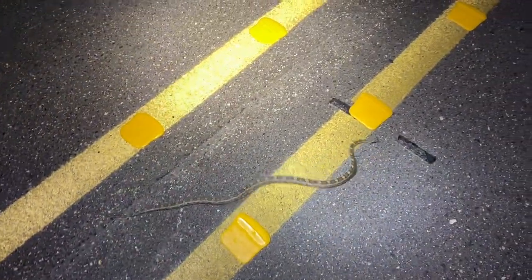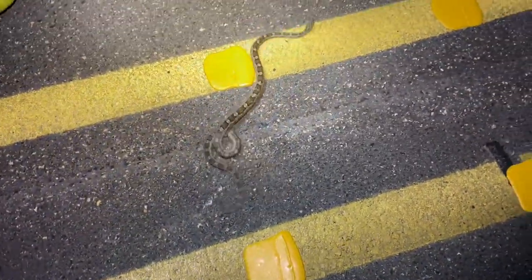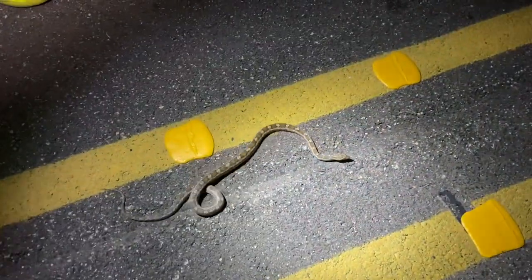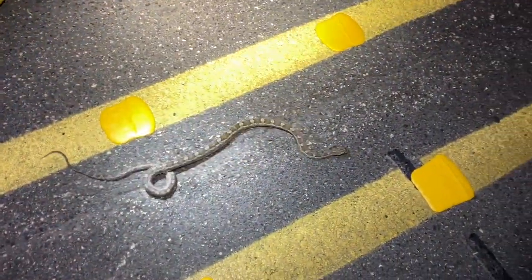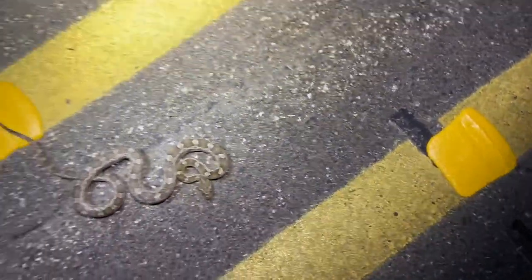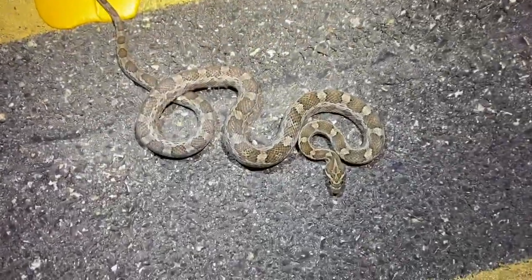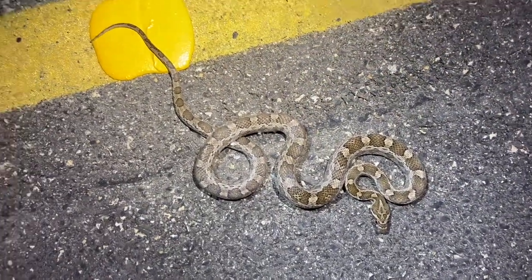Guys, this guy just got hit. He might make it. It's a thorn scrub rat snake. Yeah, he got hit on his backside. His back end is not doing too well. Have you ever seen one of these before? Yeah, it's a thorn scrub rat. Woo! Still got spunk in him. That's for sure. Anyway, we'll get it off the road. Hopefully, he makes it.